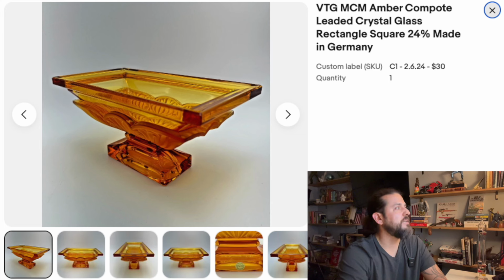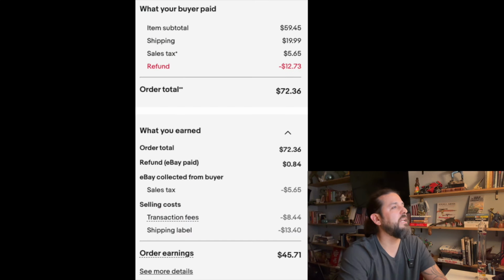And this one didn't make me that much money. I paid $30, and I paid $30 because it was gorgeous, beautiful. I actually wanted to keep this. I don't know why I didn't. Sold it for $59.45, $19.99 shipping. After fees and everything, I made $45.71. And look at that. If you notice, there's a refund of $12.73.